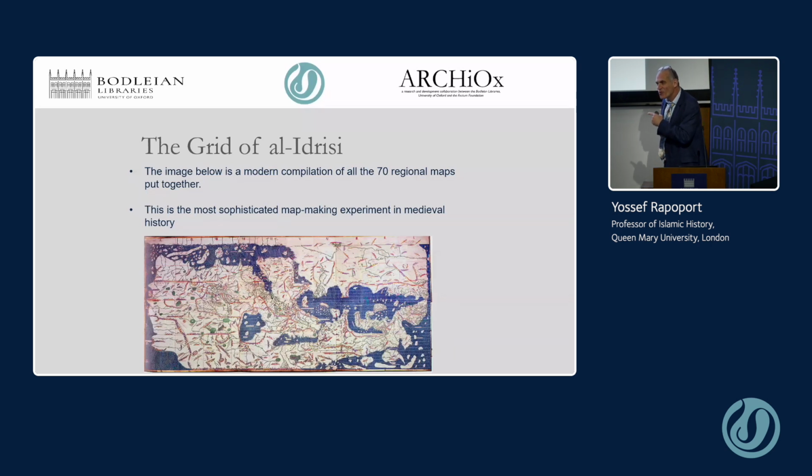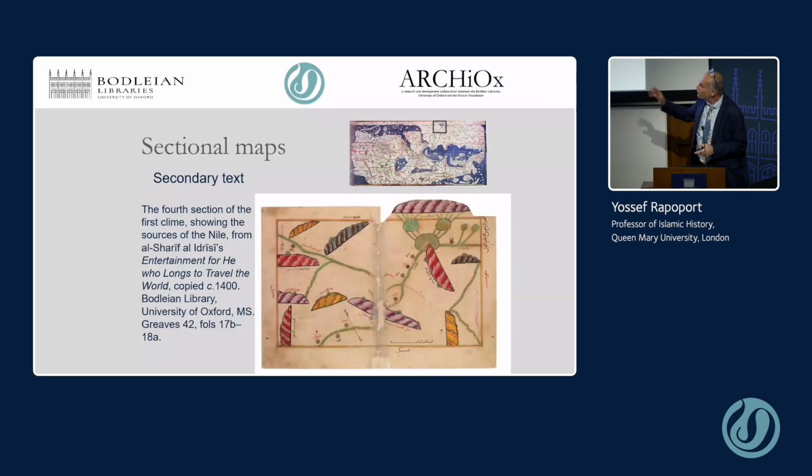Technology. How does Idrisi create the links between these 7? How does he transfer in his mind and in the copying the different sectional maps into this, and how does this relate to the silver disc? So let me show you a few, just to give you a sense of the sectional maps. I want to leave a lot of time for questions, mainly for John and Nick for their amazing presentations.